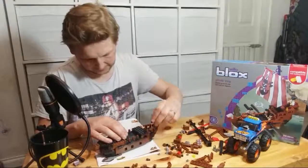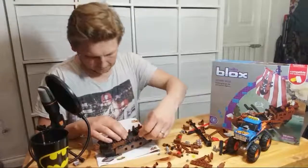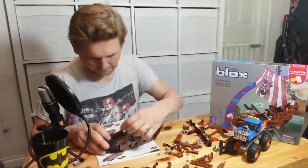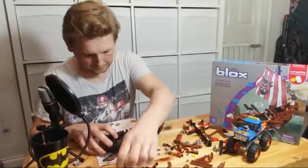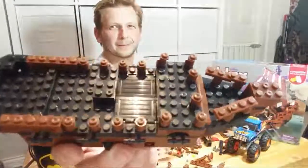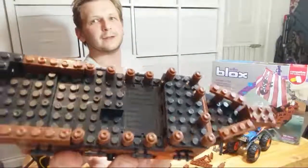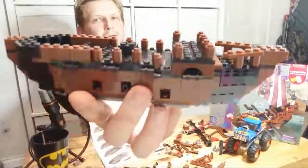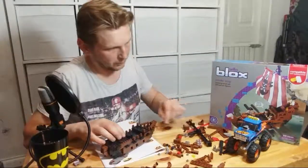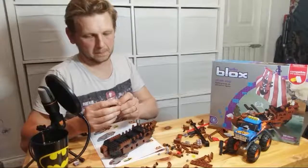More of these circular bricks. You might notice there's a 6x1 in black hidden away in there, just making things a little more sturdy. Starting to look like a ship. Okay, so we've got a bracket for our cannon. Awesome.